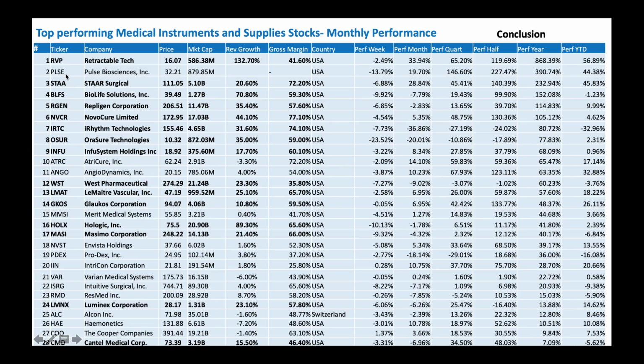The stocks in bold are my favorites. As you can see here, Retractable Technologies stock price is $16, low market cap, revenue growth is very nice, good gross margin, and very good revenue growth and gross margin. If you look at the performance for the year, it's 869, year to date 56. They're in a nice range. Last week they're a little bit down, but understandable. They can go up all the time, but overall nice performance.